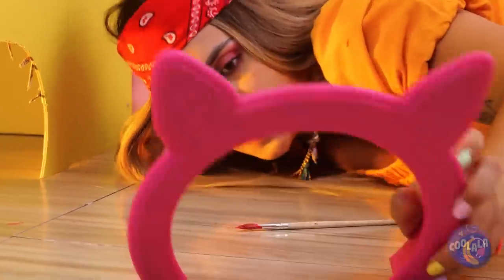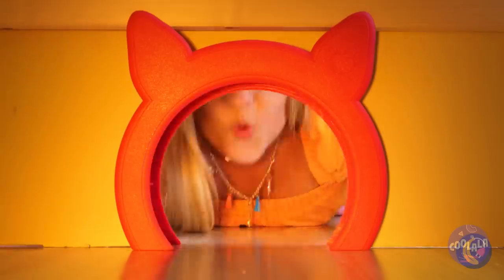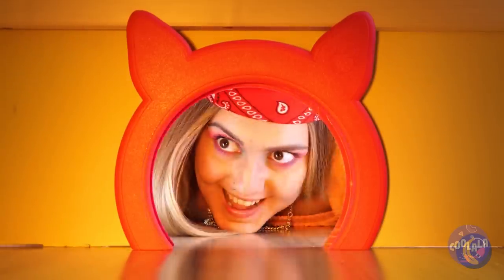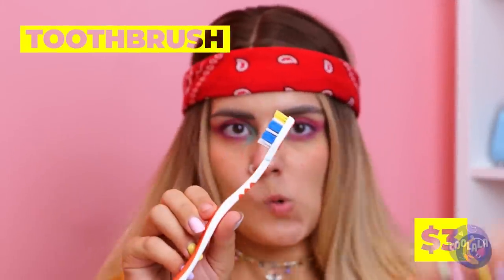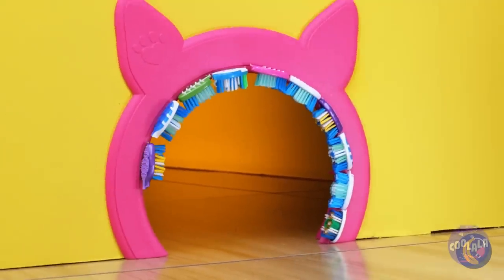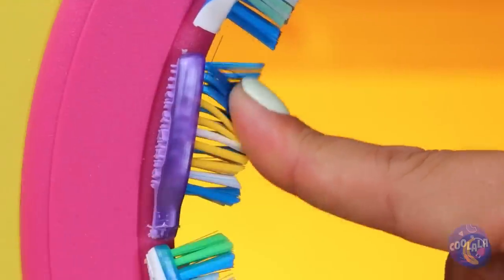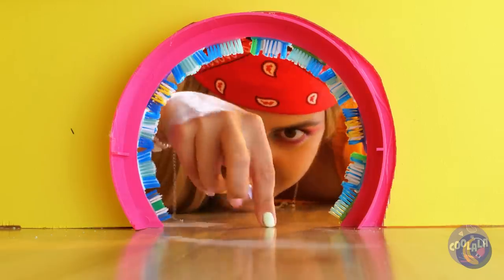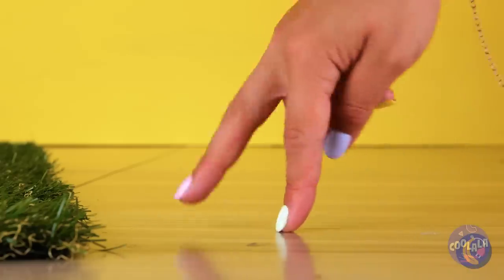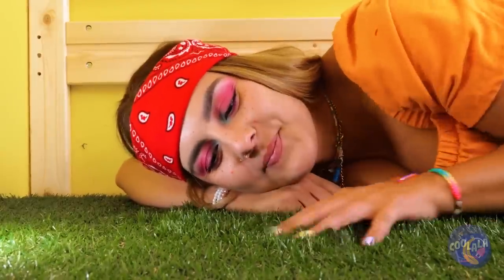This hole looks scratchy, and not the kind cats like. This cat door will help make an easy entrance. And with the help of these toothbrushes, the cats will get the scratches they like. Let's take a quick tour, shall we? This grass carpet will please the wildcat inside your pet.